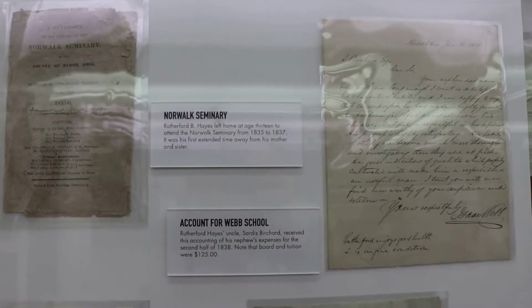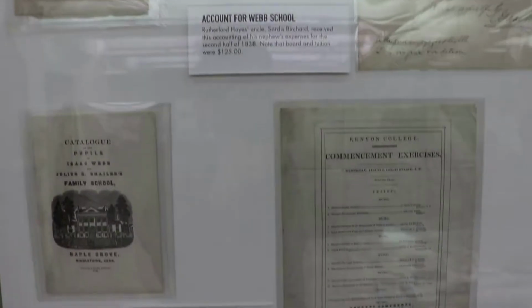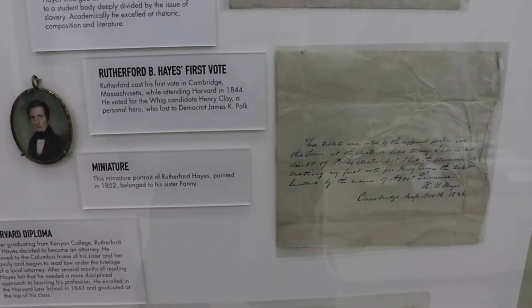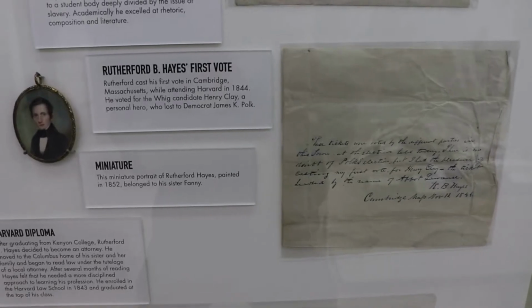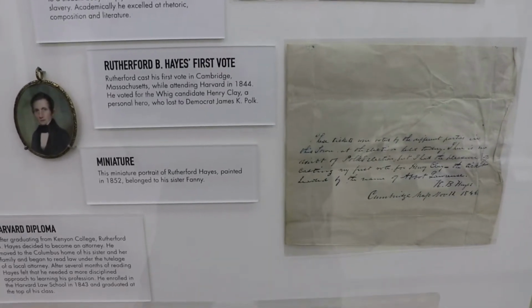Rutherford left home to attend the Norwalk Seminary at the age of 13. He later went to Kenyon College and then Harvard Law School. There's a miniature portrait of him and his first vote cast in Cambridge, Massachusetts in 1844. He voted for president his personal hero Henry Clay, who lost, again. And that is Hayes' Harvard diploma.